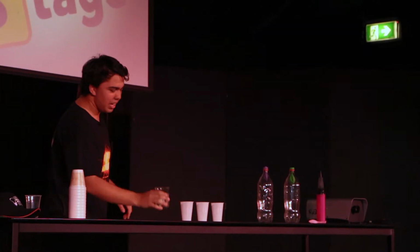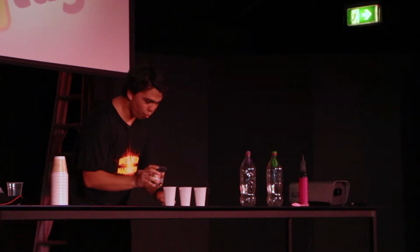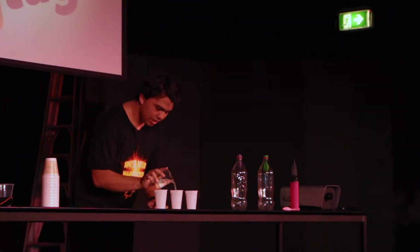Well, this is sort of like that, except here I've got 3 cups and I've got water. I'm going to put water into one of these cups. So the water is in the cup. Now basically what I'm going to do, I'm going to mix these up. Keep your eye on the cup with the water.